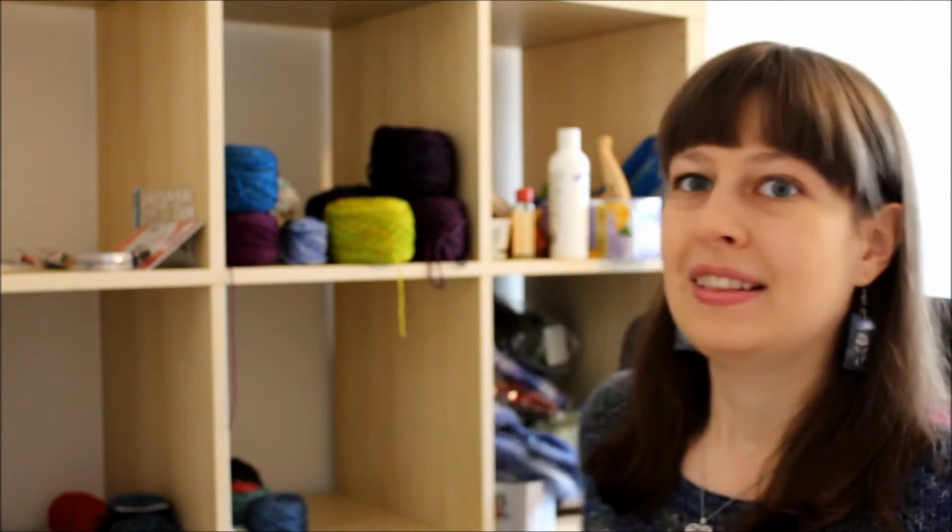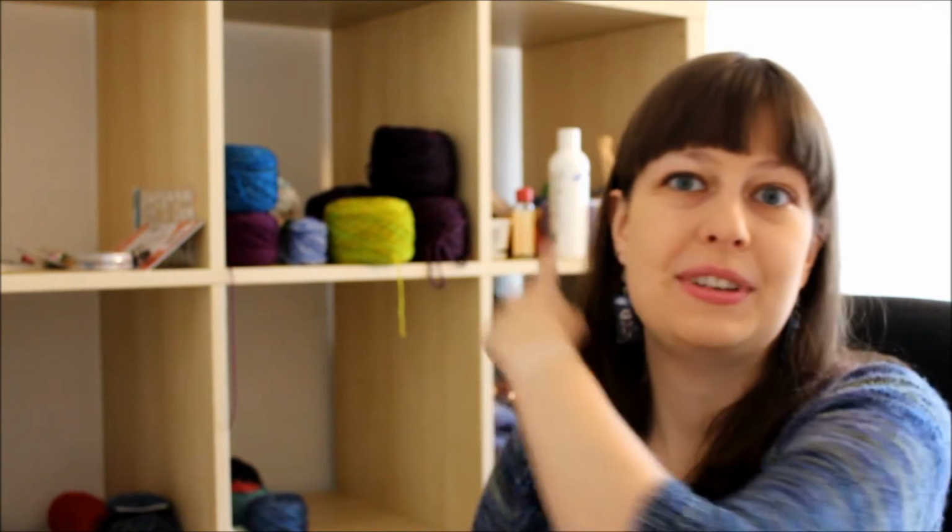Just yesterday, a festival in Zurich, Swiss Wulle Festival, ended and I vended there. So that's why I have these empty shelves. It's not like I sold everything I brought, it's just that all my skeins are still packed and I will have to unload them, but for now it's just this.